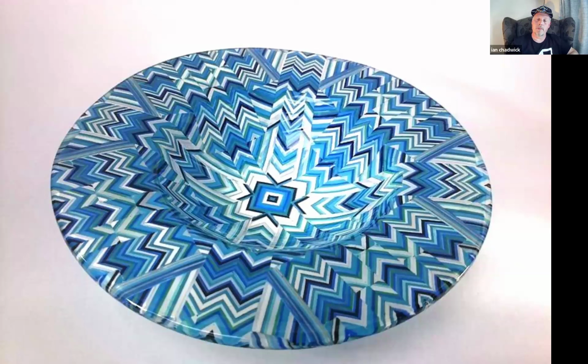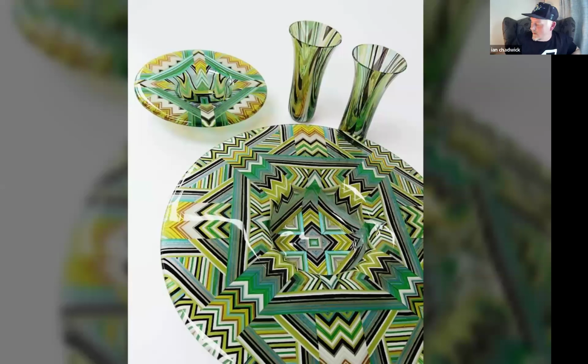So some of my very early work, let me just take a quick look. Again, this is some of the early work. As you can see, some of the devices I use in my work now, in particular the border pieces, which give those very distinct stringer chevron sections, aren't present in this work. So it made for a much more chaotic design.